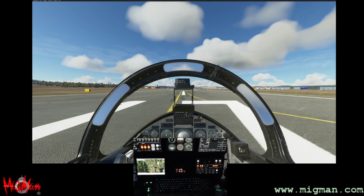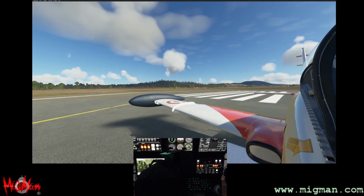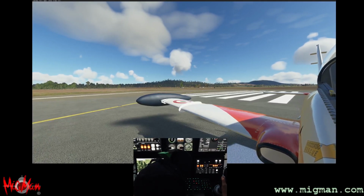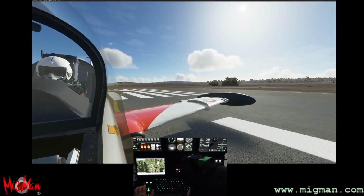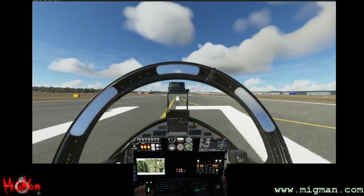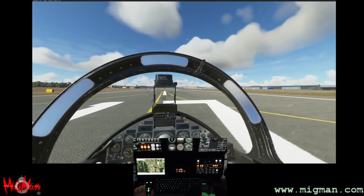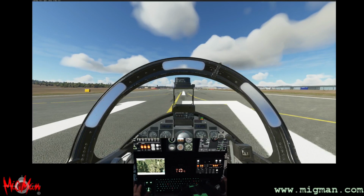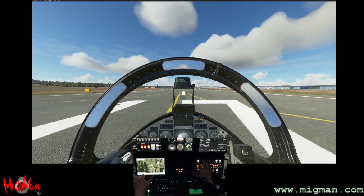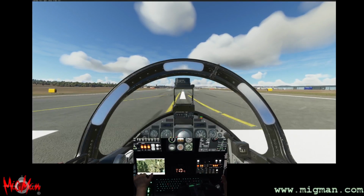aircraft. So, beautiful day here. Absolutely stunning. Look at that. Wow. I've got the brightly coloured factory livery on, which is similar to what the Aussies flew this aircraft with. So let's go, ignoring all radio protocols. Let's get in the air. Parking brakes off. Here we go.